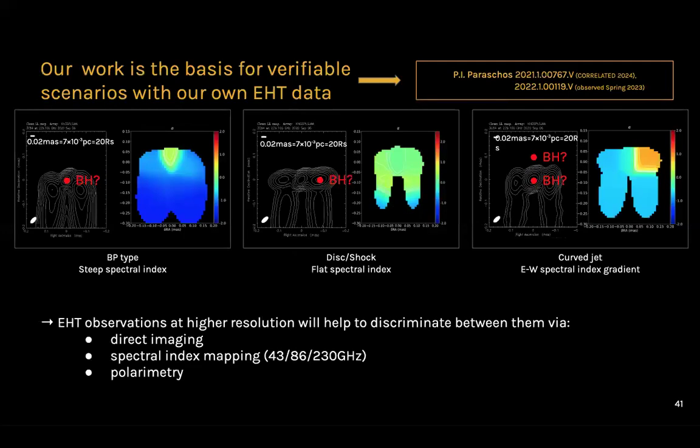Finally, I think the most interesting part of this work is that we can use it as a basis to verify what we have shown so far with our own EHT data. What I was talking about was some 2017 data, where, as you saw, the UV coverage was very sparse, so there was not much else we could do besides geometrical model fitting. But we have some new data coming up. Hopefully soon we have the first data set, and the next one maybe next year, which will observe in 2022 and 2023. With this, hopefully we'll be able to actually make the first images of 3C 84 with the EHT.